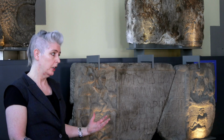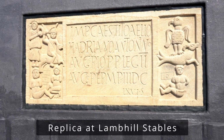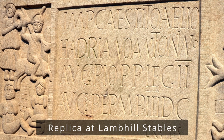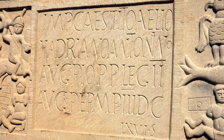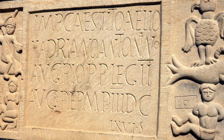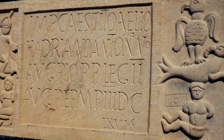And now what we're doing through the Rediscovering Antonine Wall distance sculptures project, we're replicating some of these sculptures, in particular this one, so that we can put it out into the landscape so that people in the wider community are effectively able to access these types of sculptures, create new connections with them, tell new stories, and really it's bringing the museum into the landscape, into an open, available space that people can connect with in the contemporary day.